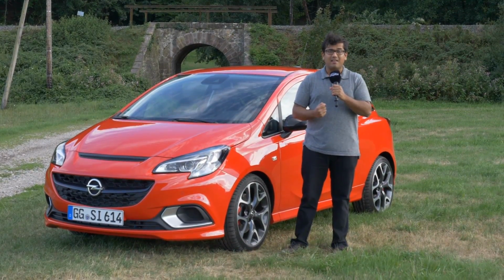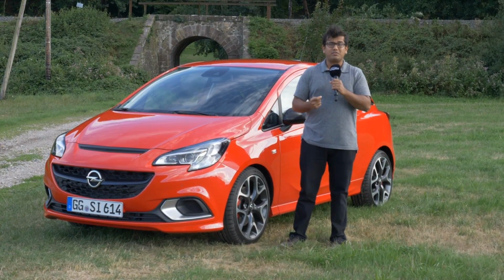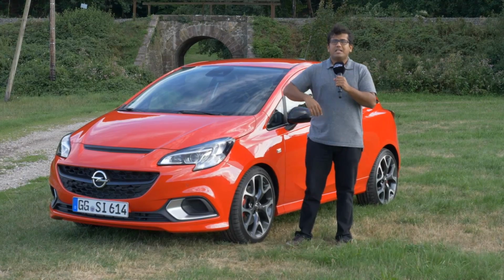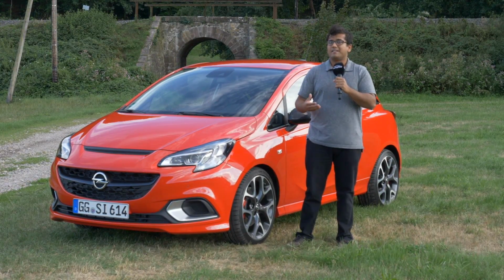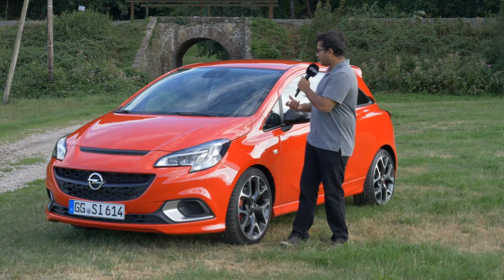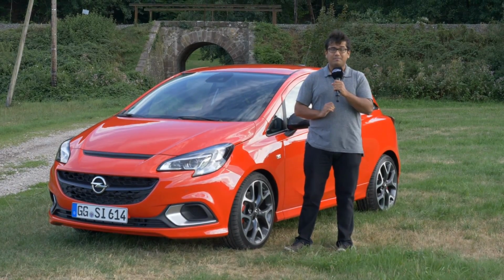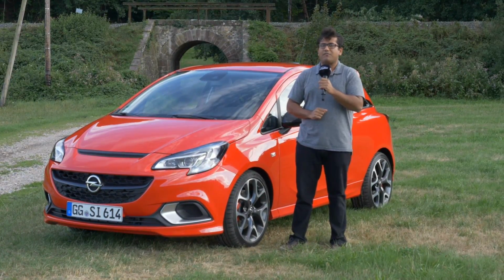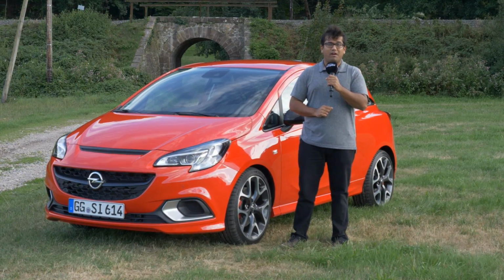Some things that I didn't like are, for example, the seats, which are a bit too firm. While they hold you in place really well while going around corners, if you're going to be using it for a daily drive, it is a bit too firm, and the seating position could have been a little bit lower as well. But apart from that, I think this definitely should be on your list if you're looking out for a small, fun, hot hatch.